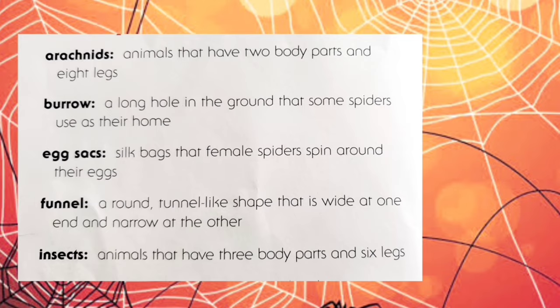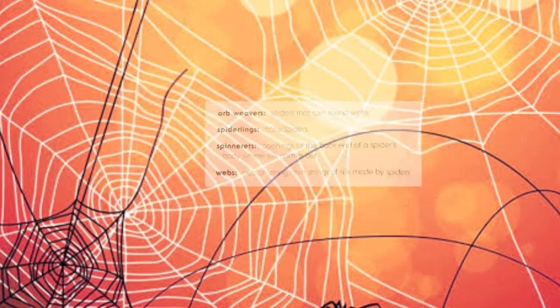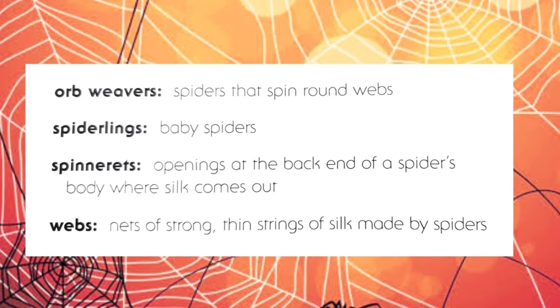Funnel: a round tunnel-like shape that is wide at one end and narrow at the other. Insects: animals that have three body parts and six legs. Orb weavers: spiders that spin round webs. Spiderlings: baby spiders. Spinnerets: openings at the back end of a spider's body where silk comes out. Webs: nets of strong, thin strings of silk made by the spiders.